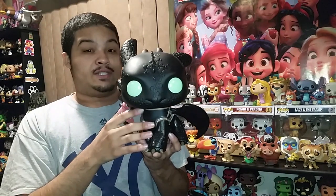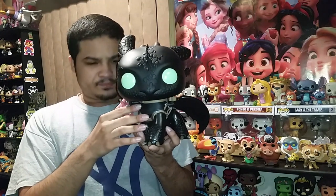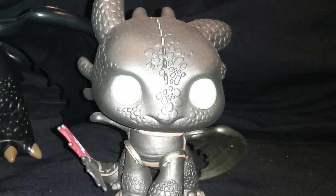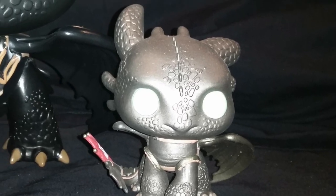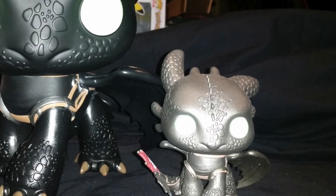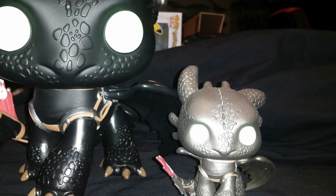I'm really glad I made the decision to purchase it because when I had bought the original Toothless Pop that came out in January of this year, I was so excited for it. And I didn't even notice it until after I finished recording the video. The Toothless is painted like a silver gray color, almost like a metallic gray. And it's just wrong because he's not silver, he's black. That's how he's always been. He's pure black in the movie.